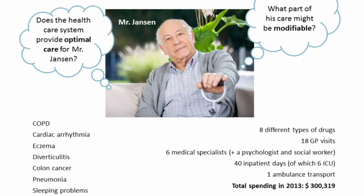Let me introduce you to Mr. Janssen. He is a 72-year-old man with multiple chronic conditions. In 2013, he developed colon cancer and spent a fair amount of his time in hospital. His total spending was around $300,000. So Mr. Janssen clearly is a high-cost patient.